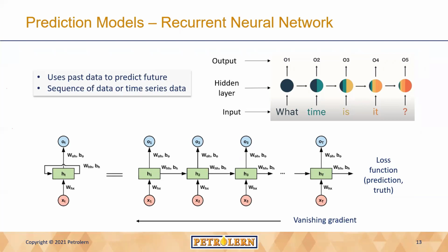But the problem with RNN is that during backpropagation from the loss function, we may have vanishing gradient problems, as you see here, especially if the input sequence is long, right? So in our case, we modified the RNN to become long short-term memory, LSTM. LSTM has gates of memory where necessary information is stored and unnecessary information is forgotten. So we tackled this shortcoming of RNN using the LSTM concept.